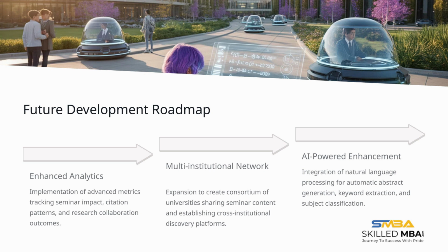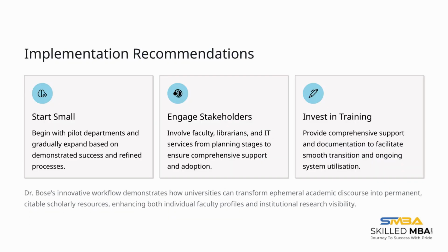Future development focuses on enhanced analytics, tracking seminar impact, and research collaboration outcomes. A multi-institutional network will foster content sharing and cross-institutional discovery. AI-powered enhancements, including natural language processing, will automate abstract generation, keyword extraction, and subject classification, streamlining academic discourse into accessible, citable resources.